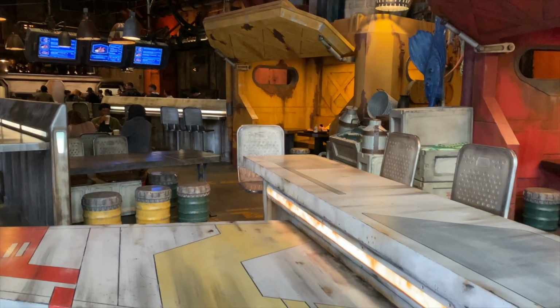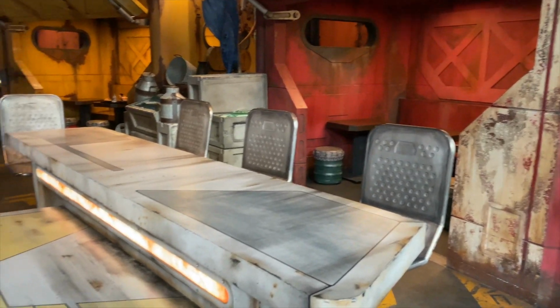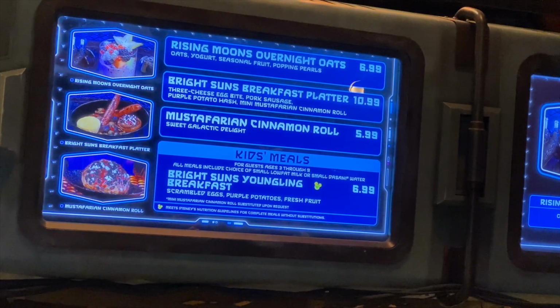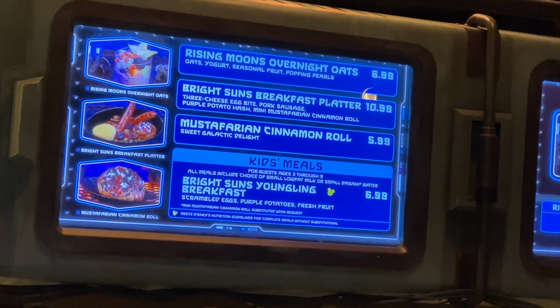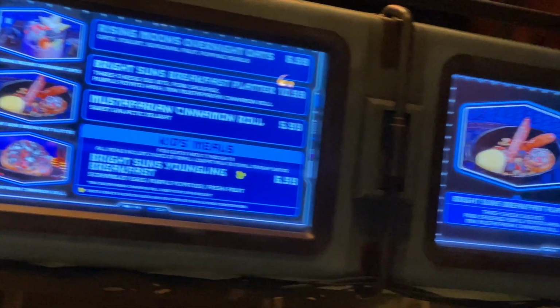So the inside's pretty cool, but I hardly ever see anybody sitting in here. And they do serve breakfast. They got this breakfast platter. Was only on the weekends, but now with spring break coming up, you can get that, so that's good.